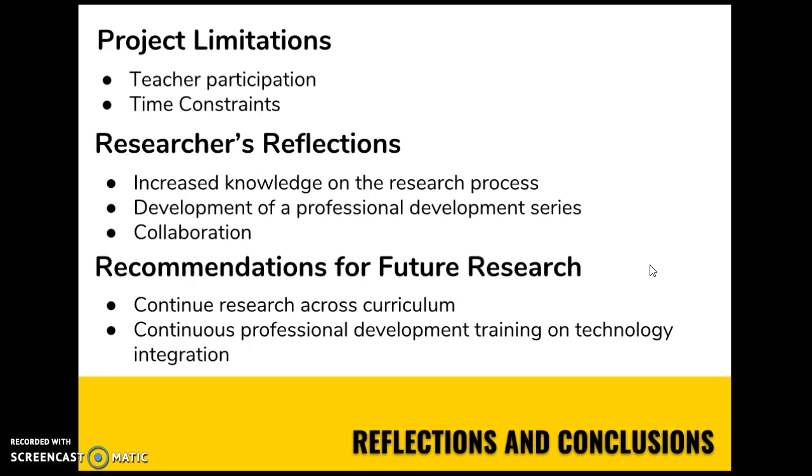Limitations of the project include being that this is a new technology tool being implemented, so full participation of the teacher is needed. Some teachers view technology in a negative manner and may not be as receptive as others.